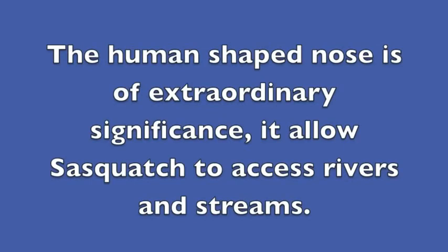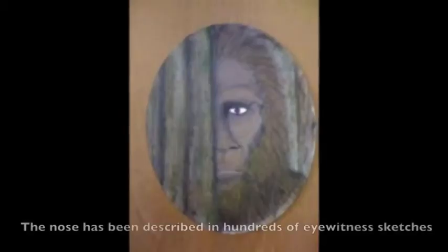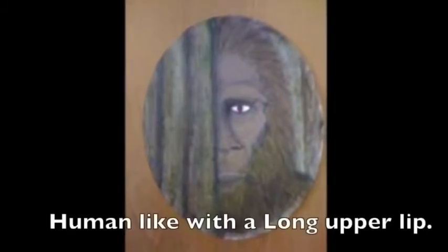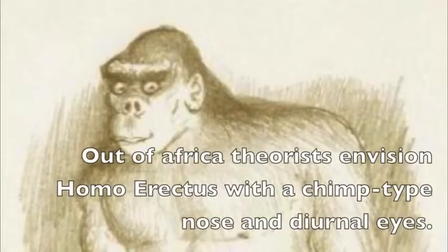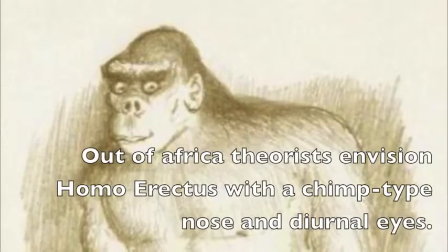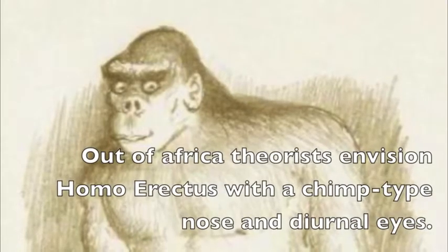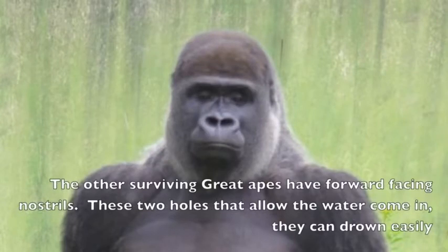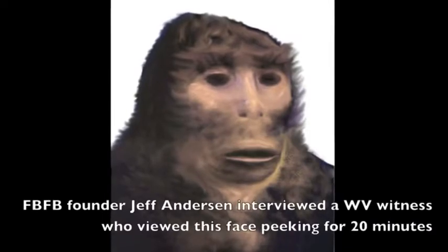So let's talk about morphology. It has a high hooded nose. It's a human-shaped nose, and it has extraordinary significance. People have had hundreds of eyewitness sketches and you normally have a long upper lip, but sometimes different people have different theories. Out of Africa theorists envision an ape-like nose. But that's not at all what Bigfoot's all about. It's not like the surviving great apes would have forward-facing nostrils. These nostrils just let water in.